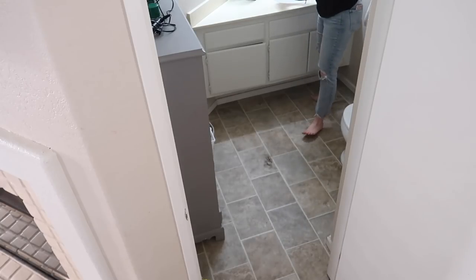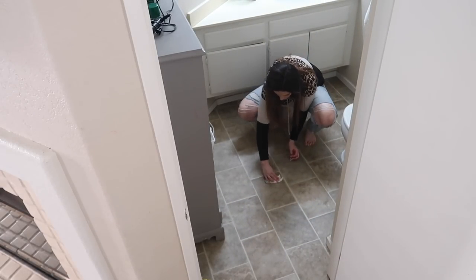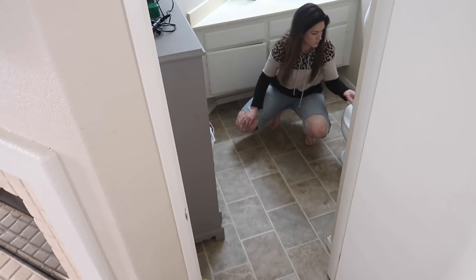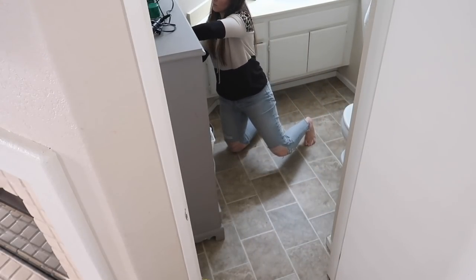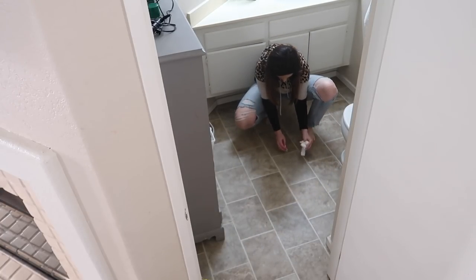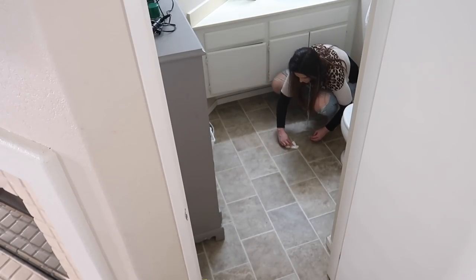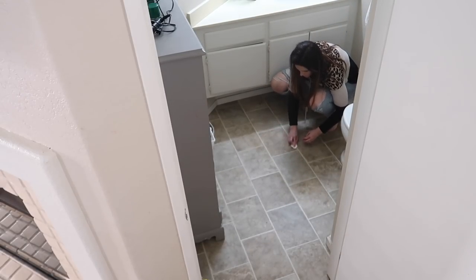So instead of using a dustpan, I was using a paper towel that I just got wet and swept up the crumbs with, which totally works, just in case you ever can't find your dustpan and you need to get stuff off the floor. Just getting a paper towel wet and wiping it up is a great way to do it.